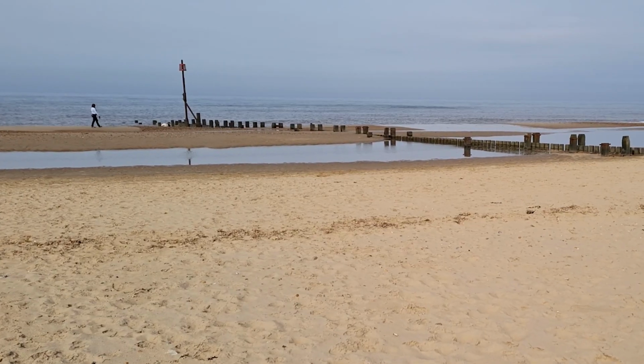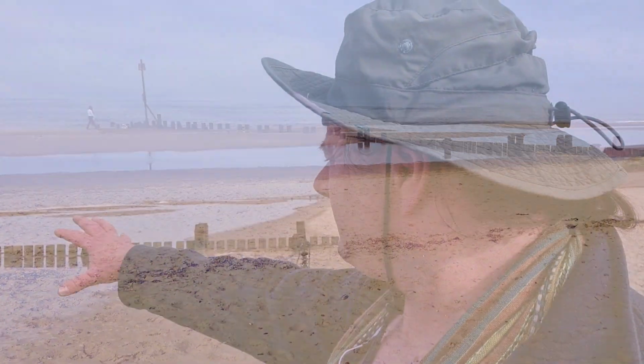So I thought, well, I've got no idea what I'm going to do. Why not just walk around the area that the cottage is in and get some shots from there, because this really isn't something I do very often. And I walked out onto the beach and I saw this nice reflection here.